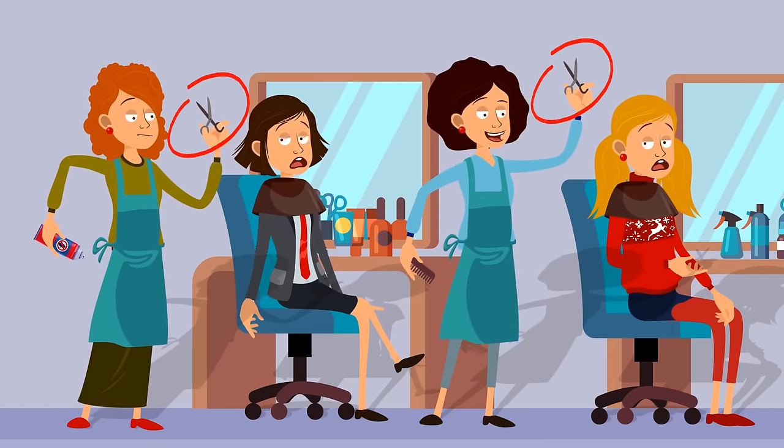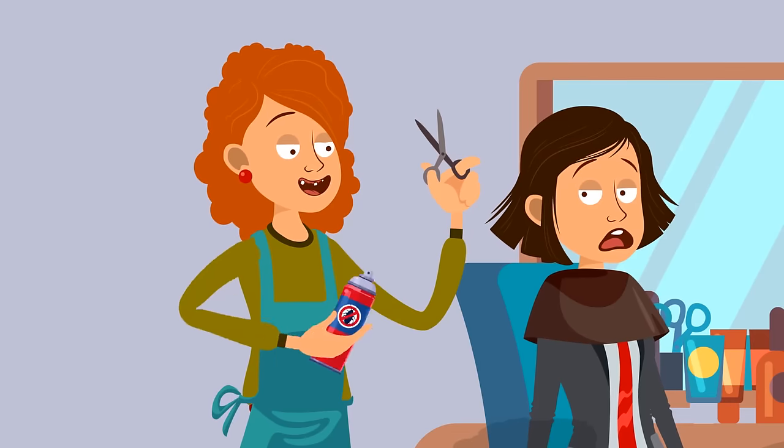Hairstylists are using regular scissors, but instead of hairspray, the one on the left is holding a can of bug spray. Yeah, that's a big clue right there.